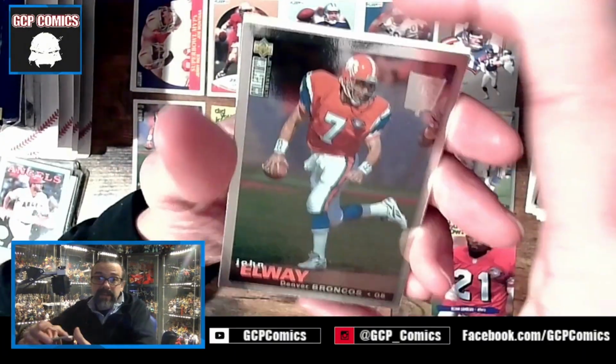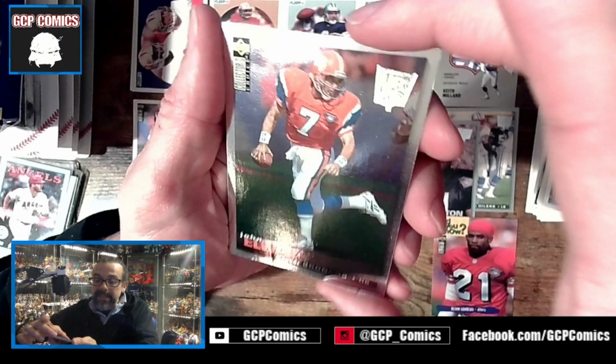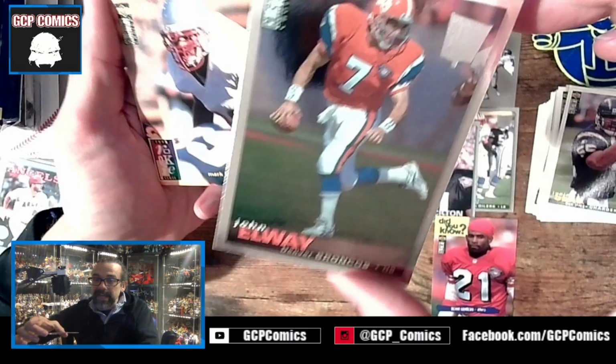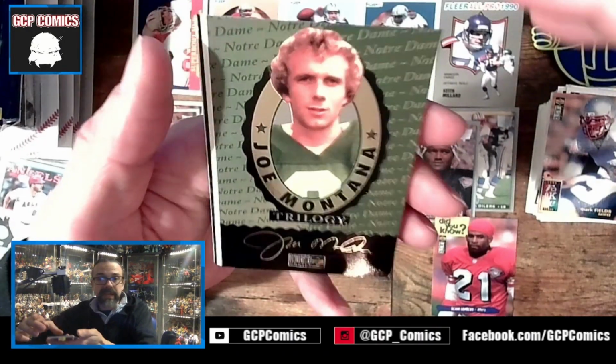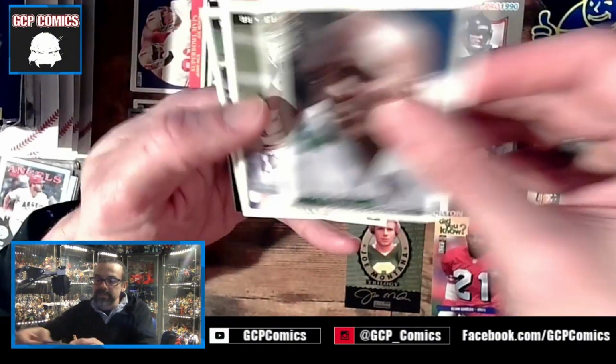Awesome, and that's what I'm talking about. That's cool. There we go. I got John Elway in the Platinum, it looks like, Player's Choice. So, 1 in 36 hit on the John Elway. I'll take it. Mark Fields. Oh, cool. And a Joe Montana Trilogy card. That's pretty cool. Bernard Williams.